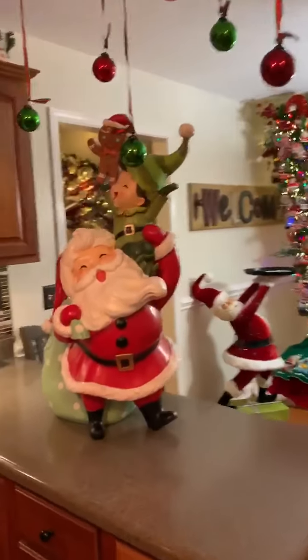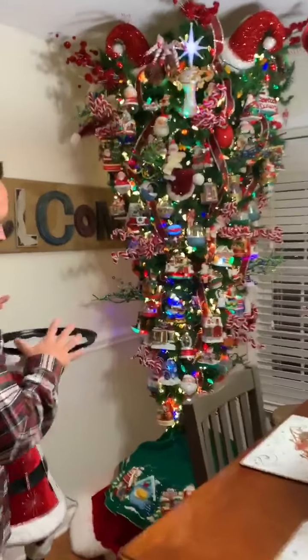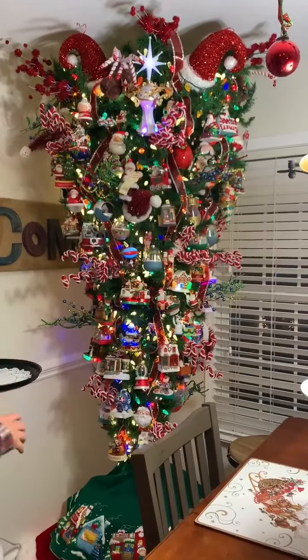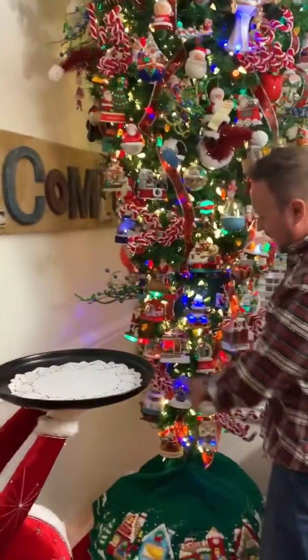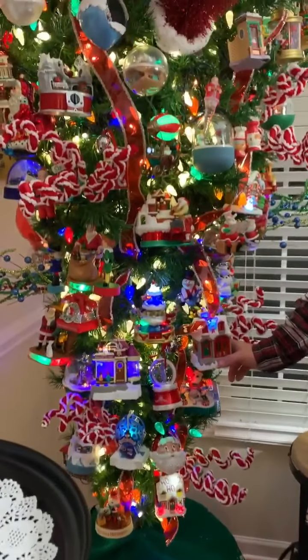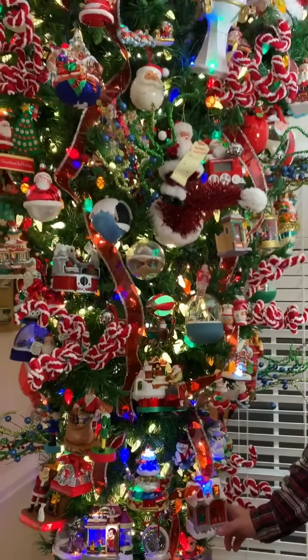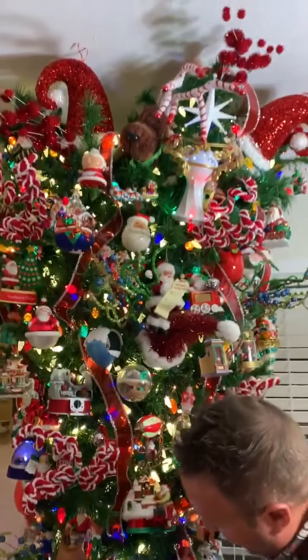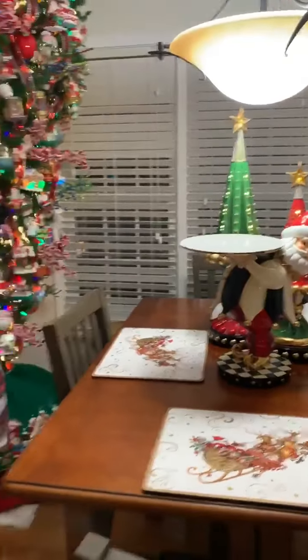This is the Santa tree. This is the boys' favorite tree. And the reason for that is everything is interactive on the tree. The ornaments light up, they move. I mean, there's just a lot that goes on. If you push it all on at once, it's really loud. So, they love that. They just come here and play with it all the time.